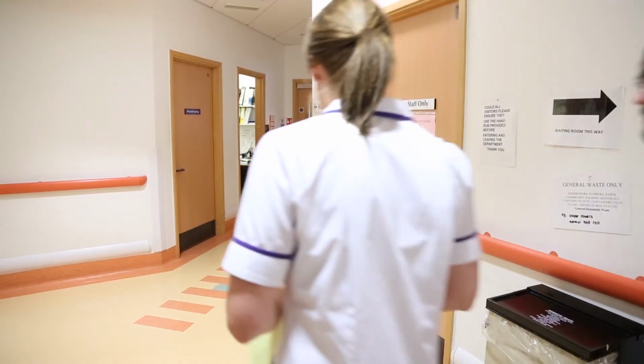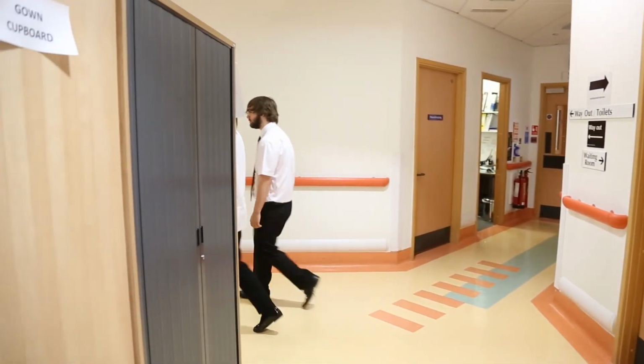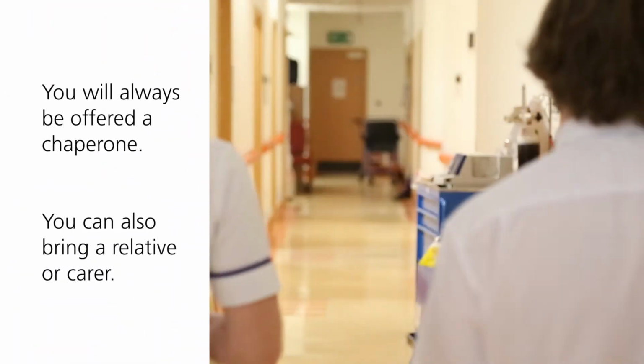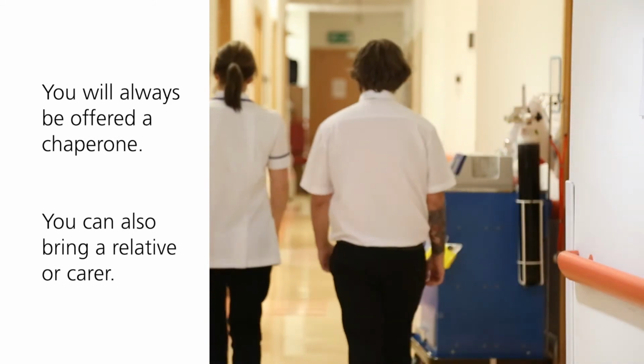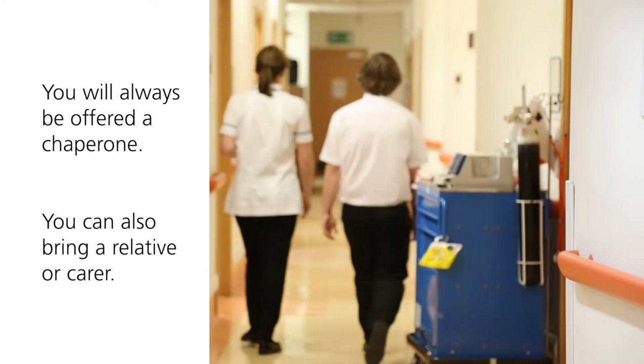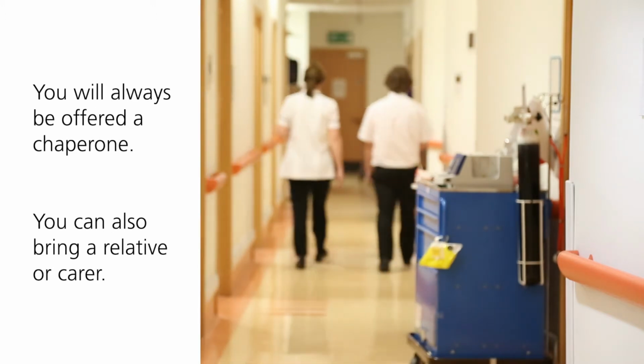In accordance with the General Medical Council and the British Society of Echocardiography, a patient will always be given the option to have a chaperone present. The chaperone must be a health professional with knowledge of the standard practice of echocardiography. You may also request a relative or carer to be present.